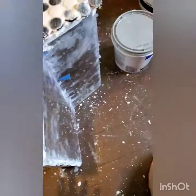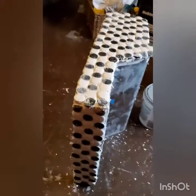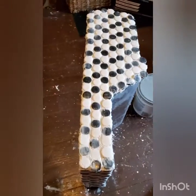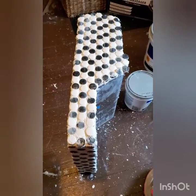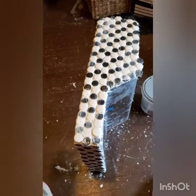And if I have to tile over it, you definitely won't see it. I just don't want it to be super duper heavy, so I'm going to do just these two sides for now. This will sit and dry and cure for the next 24 to 30 hours also, and we'll see what we look like.